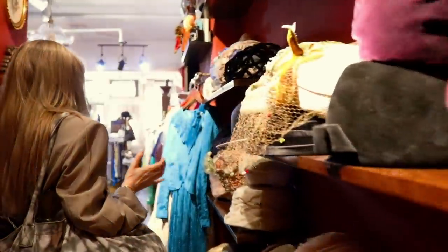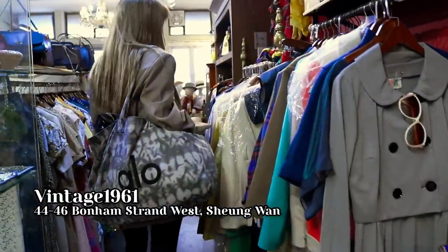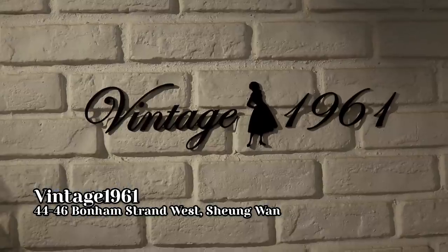I want to spend like all afternoon in here. I feel like I'm in my grandmother's closet. This is so nice.